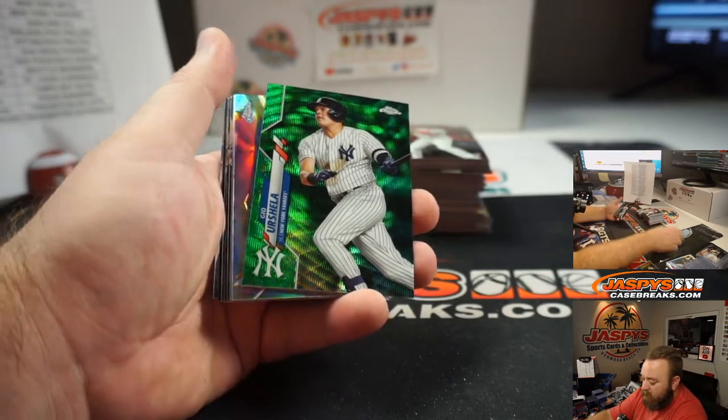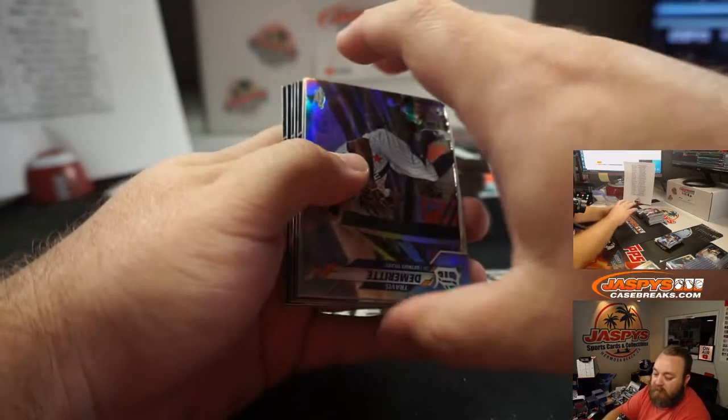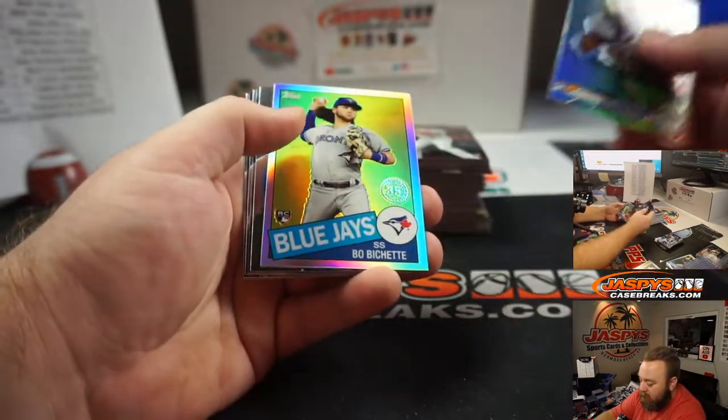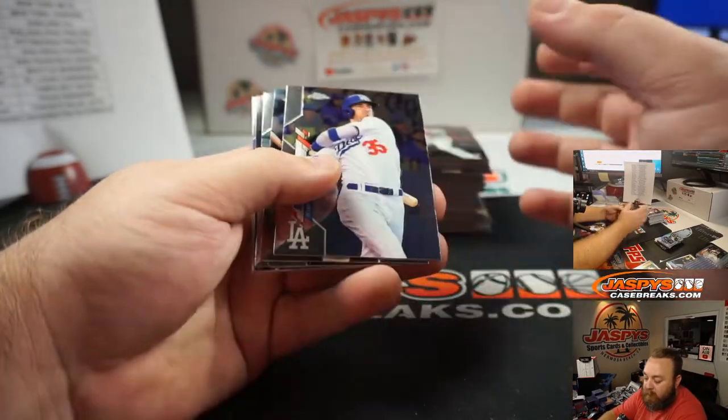Gio Urshela, green to 99 for the New York Yankees. That's going to Daniel Witcher. Bo Bichette, 35th anniversary refractor, Toronto Blue Jays, Nick DeKramer.